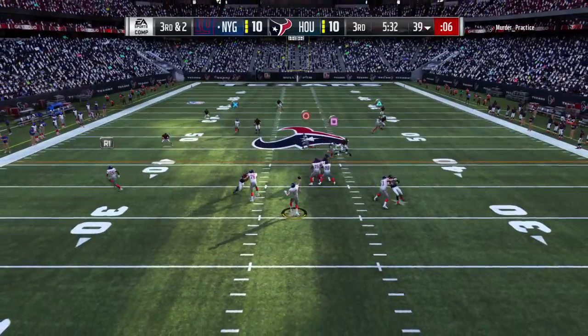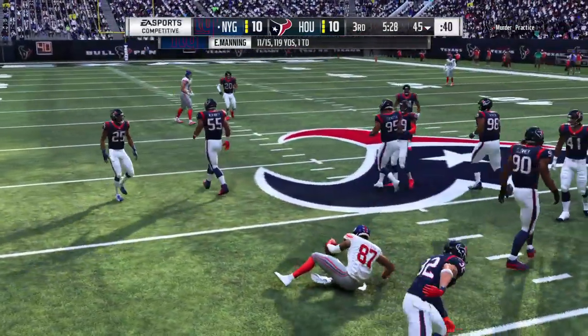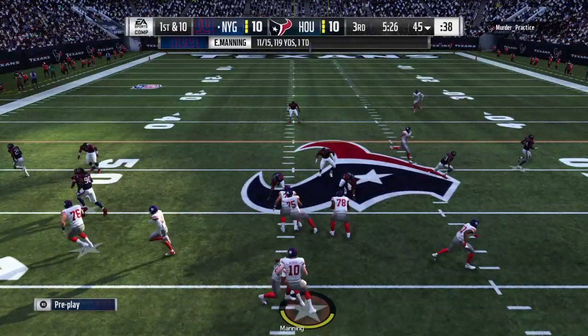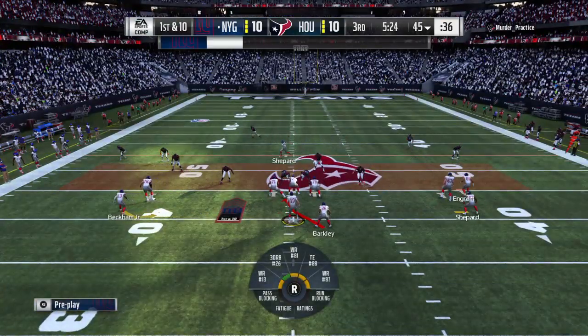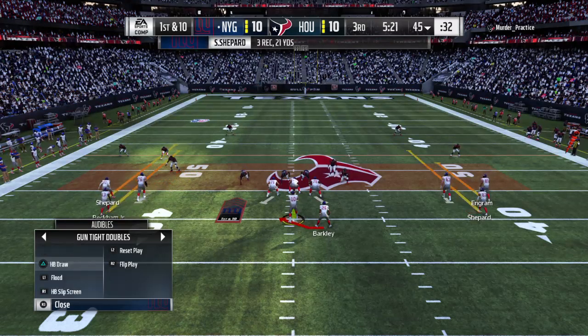Manning looking to throw on 3rd and 2. It's caught, Shepard. And he's got the first down as he's up to the 45-yard line. It'll go as a gain of 6 that time, and it moves the chains as well.